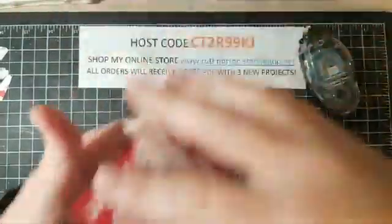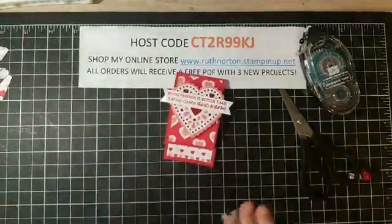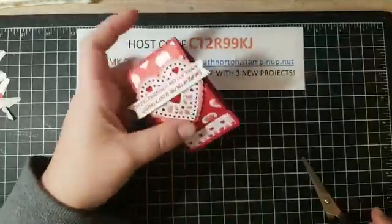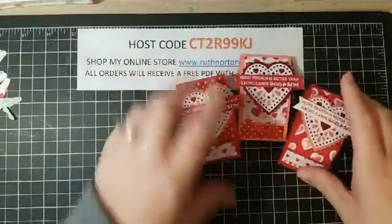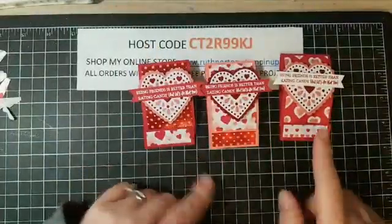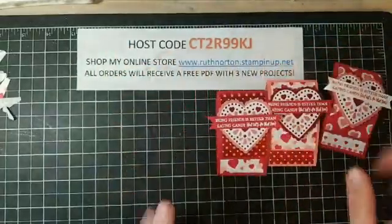So that is it. Those are my fun Valentine's treats. What do you guys think? These are great for teachers, great for schools. These are great to just keep in your bag, hand them out. So what do you guys think? Super cute. And this, you can see I've used different DSPs on all of these and they all look phenomenal. So there's no right or wrong when it comes to the DSP. You can use them all.